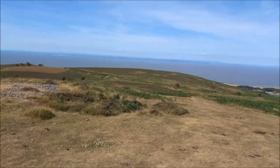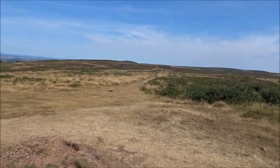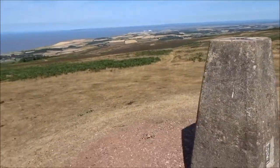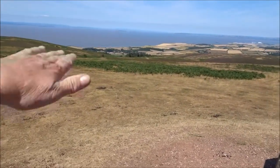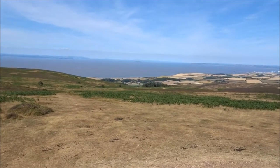I mean, I refer to the Quantocks quite a lot. And when I'm down there, I'm looking up here. And now I'm looking down there. It's good, isn't it? Right, just turning off a minute, take a picture of that.